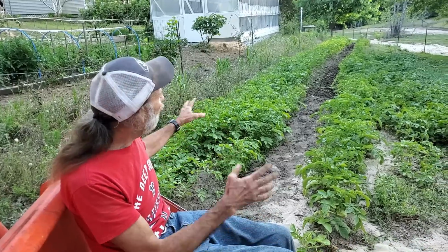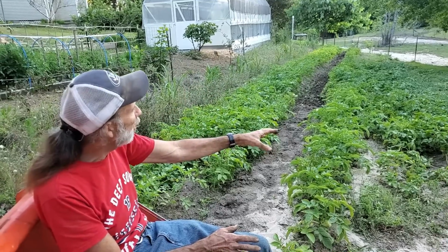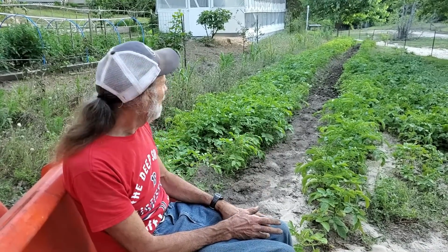But these are all the white potatoes left. We got the German butter balls. We got some fingerlings over here that's white. And this is either the Kennebec white or the Yukon golds. I'll have to go back and look at my little personal video I shot to see which one it is. But the white potatoes are all looking fine.